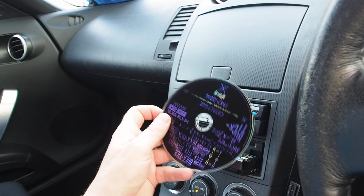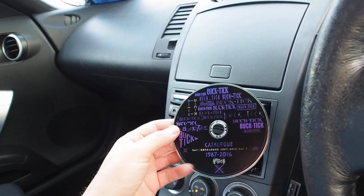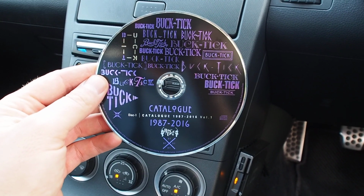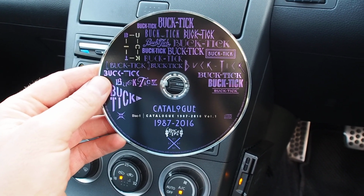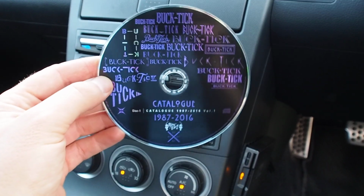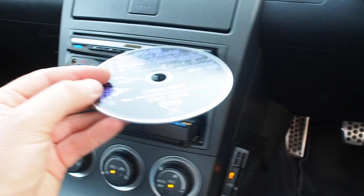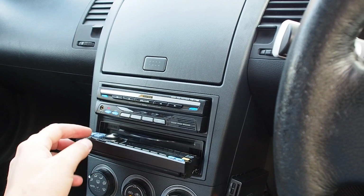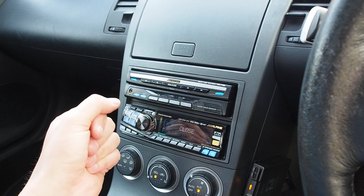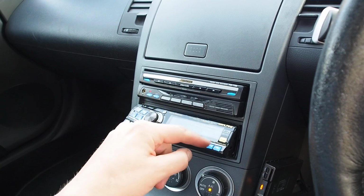I love getting CDs, and nobody uses CDs anymore, and so we rarely ever get them. Buck Tick, so you can go check them out. Look at how many different logos they have. Wow, that's because it's 1987 until 2016. That's a lot of logos. It actually sounds kind of cool, like 80s Japanese metalish rock music.